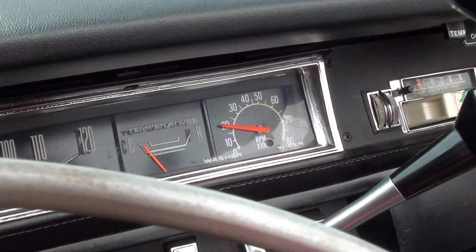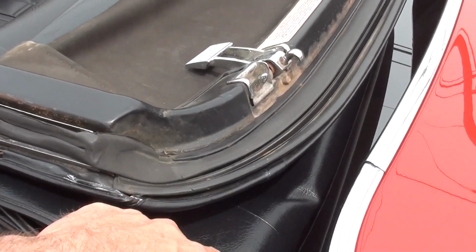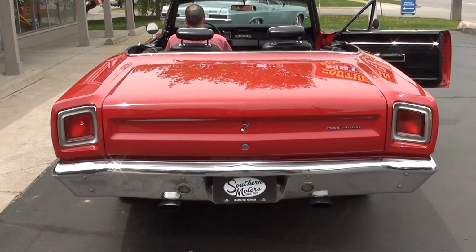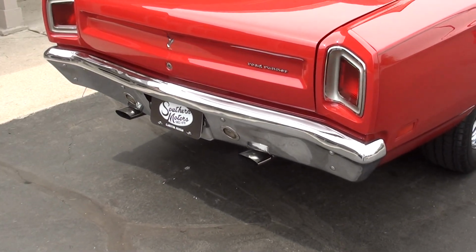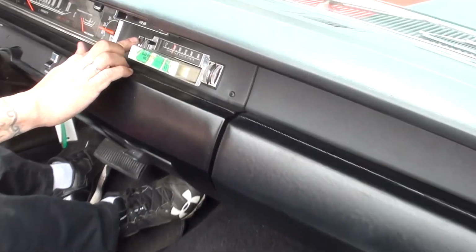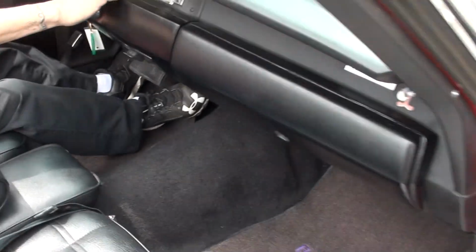Gauges work, tach works. Go ahead and put your top up, Jay. It's got the correct Mopar material top on it. Glass rear window. Car runs, guys. It will scoot. Does that work? Sure does. The 8-track's working. That's cool. Blower motor, Jay? Yeah. Blower motor does work, guys.